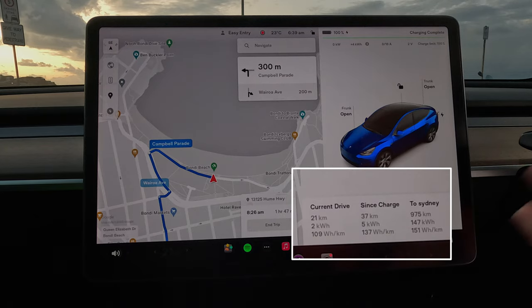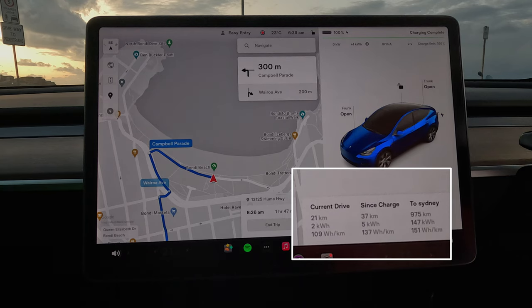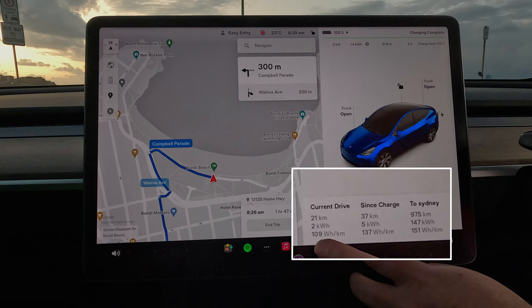This gives you a little bit more of an indication of your efficiency. You can see that on my current drive, I used 2 kilowatt hours. It was 21 kilometers because I was staying with my cousins up on the shore, and I was doing 109 kilowatt hours per kilometer. Now, I keep getting this confused, but I think how this works is the lower the number, the better when it comes to the kilowatt hours.